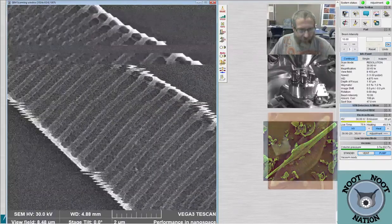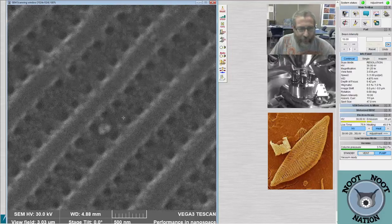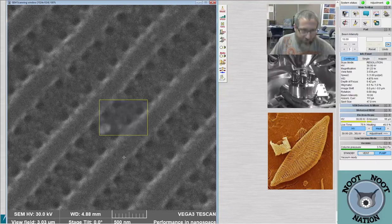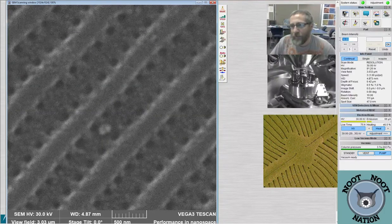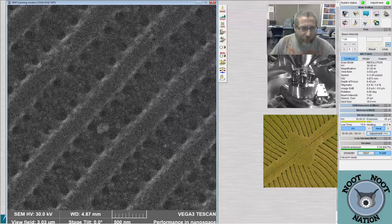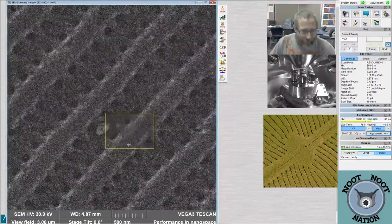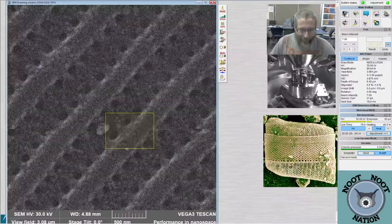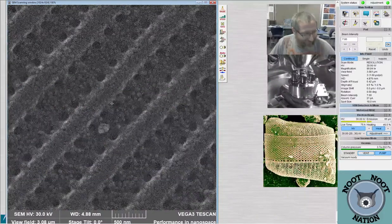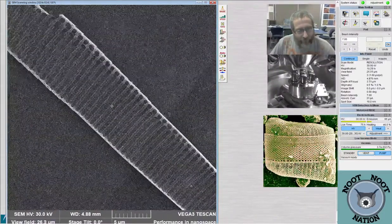Oh, wow. So it has two openings for each of those stripes? It does. Oh, wow. It's biseriate. That's what we would call that. And I'm zoomed in way too close to be using beam intensity 10, so I changed it back to 7. And I think that's going to be an okay image. You'll be able to see all the detail.